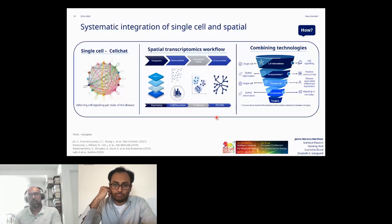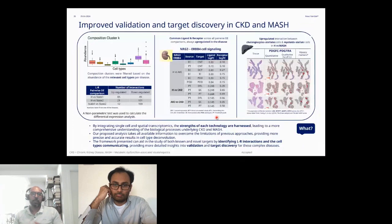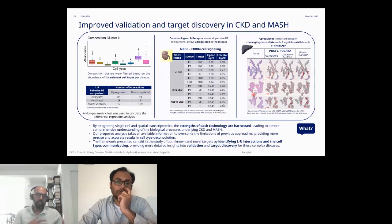And here are some results around that. What we are trying to show here is basically when you have single cell data and spatial data, you can find composition clusters and then try to infer ligand receptors across different cell types, and then see how these ligand receptors are changing across the different states of the disease. Now if you want to map them back to the slides, if you are very well aware of the different fibrotic and metabolic markers, you can juxtapose the expression of these ligands and receptors on them to make a much more improved understanding of what is happening at the target level, which we think is very valuable from the target discovery and validation perspective.